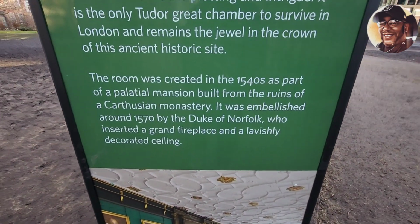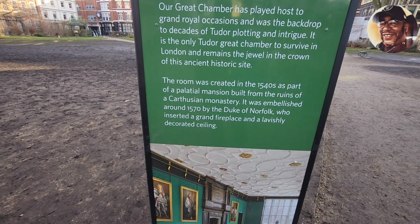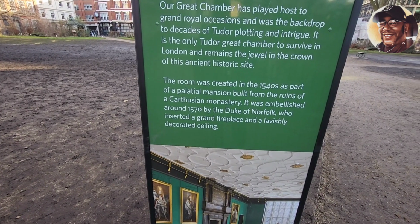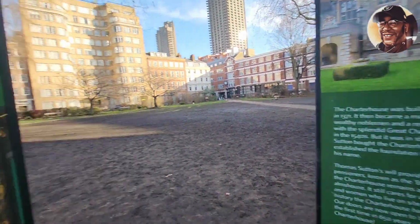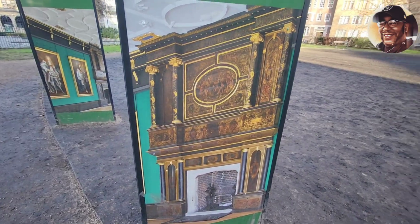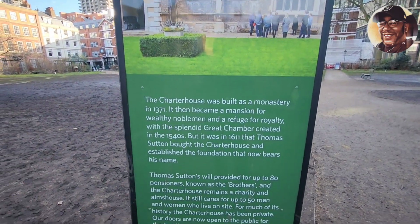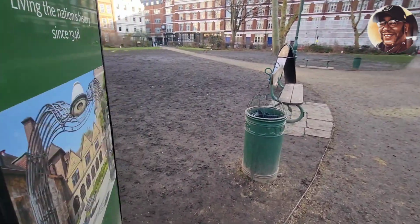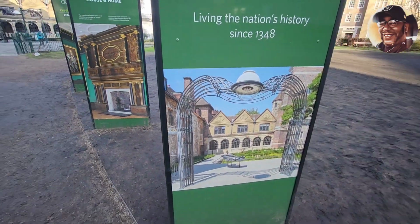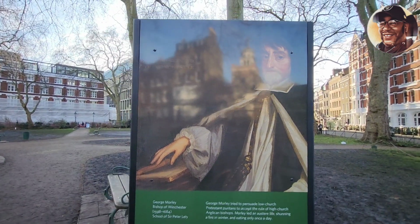It was embellished around 1570 by the Duke of Norfolk, who inserted a grand fireplace and lavish ceilings. The chambers. I want to tell you guys a bit about the bishops of Winchester in a minute and what they did. Thomas Sutton. So let me tell you something about the bishops of Winchester.